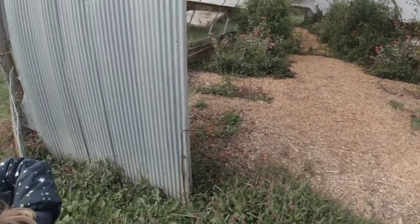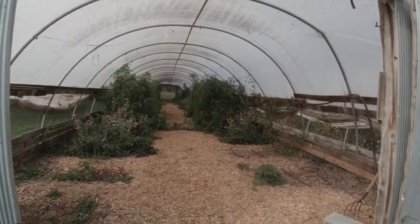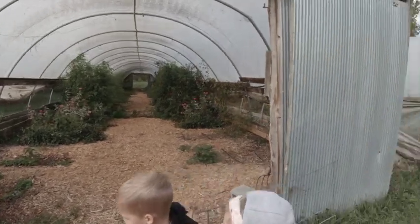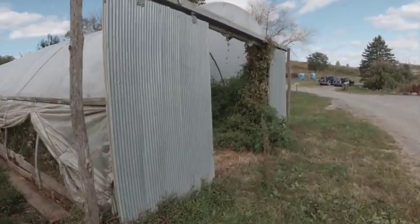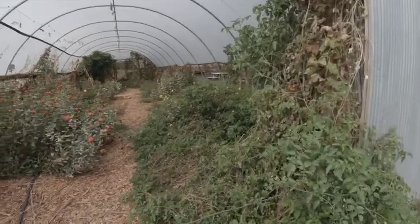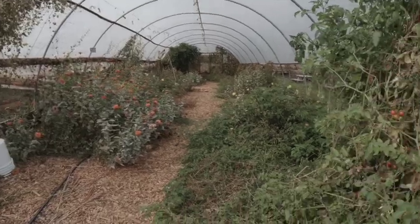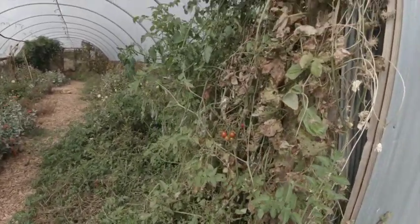They've got the irrigation pipe in the ground. It irrigates, or drips on the ground. Here, don't climb on the fence. Here's another one right over here. Let's see what this is. Oh, so beautiful. Look at all these cherry tomatoes right here.